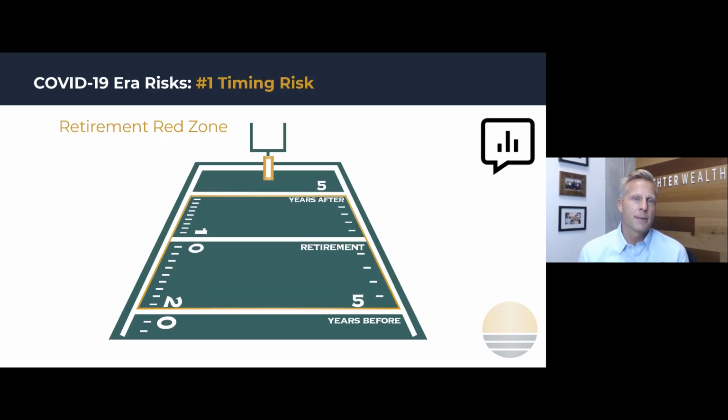So this first concept that I want to share with you is this idea of the retirement red zone. If you're familiar with the game of football, the last 20 yards before the end zone is called the red zone. That's where the defense plays a little bit differently. They know that the offense is coming close to their end zone. They're about to get scored on. They're about to lose if they get scored on. And so they change up their tactics and play a little bit differently.